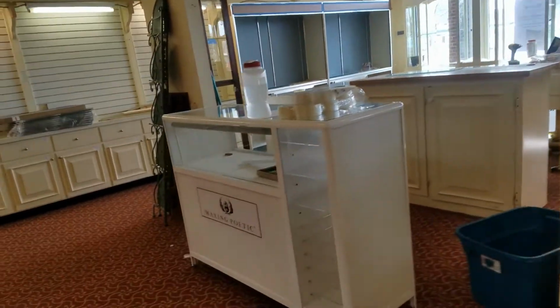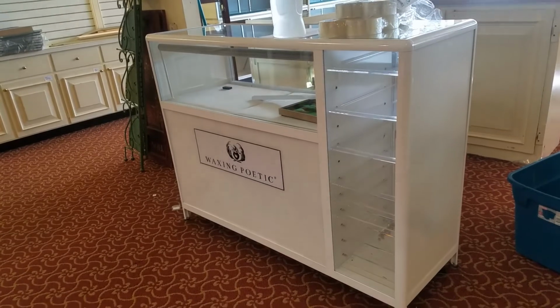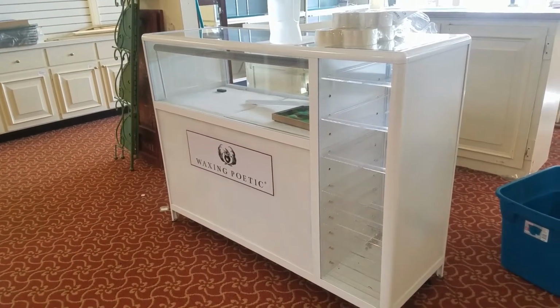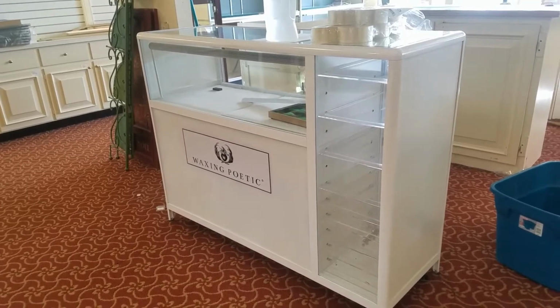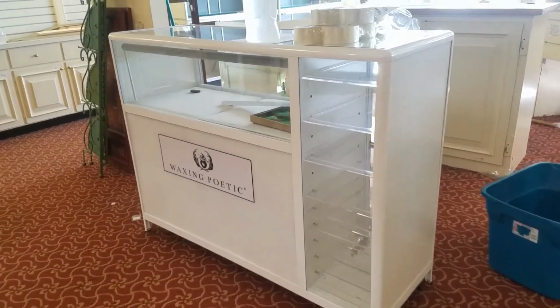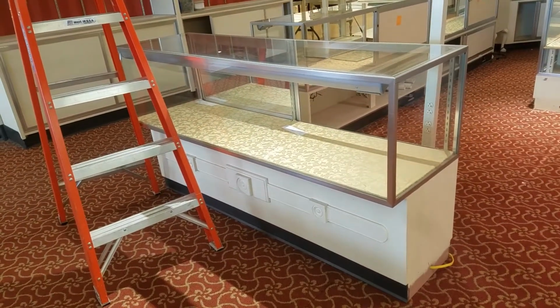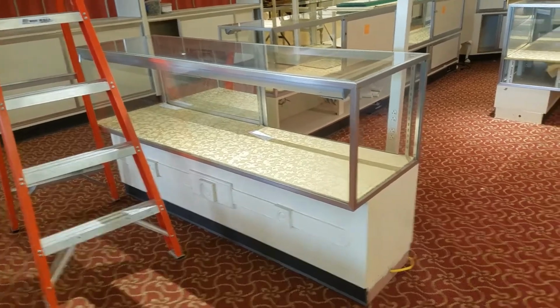We've got a couple of these old chameleon cases that we didn't know if maybe a thrift store or Salvation Army, somebody would need that maybe to display their jewelry in. We've got all of our old cases. We no longer need those since we have the beautiful new pieces, but this is one of my favorite things.